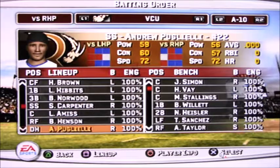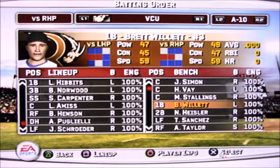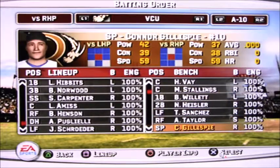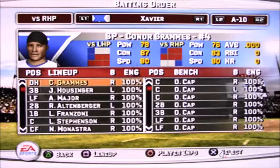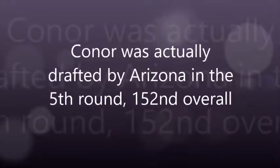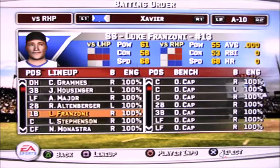So who you'll see here, and I talk about this in every video, are players that were freshmen, sophomores, or juniors on Virginia Commonwealth this year in the 2019 season. Sometimes you'll see a drafted junior. Like I said, Connor Grahams, I got curious because he was a two-way player for Xavier, and I saw that he got drafted in the 5th round. I think it was the Reds that drafted him. Those juniors will still be in the game for now.